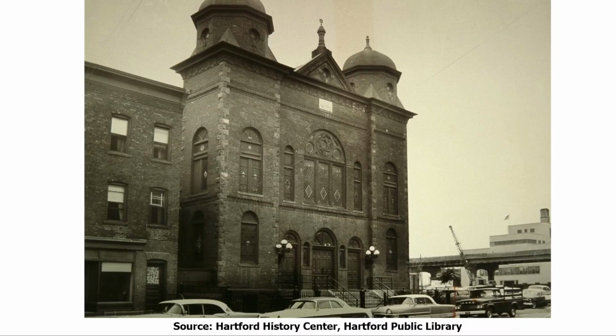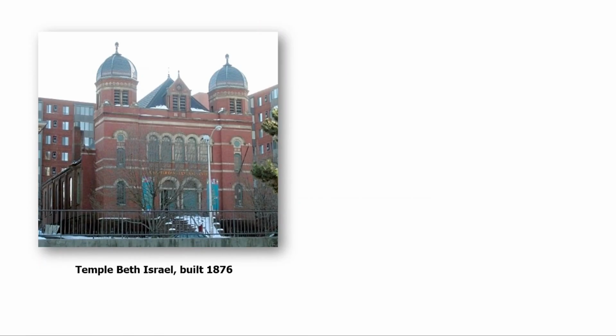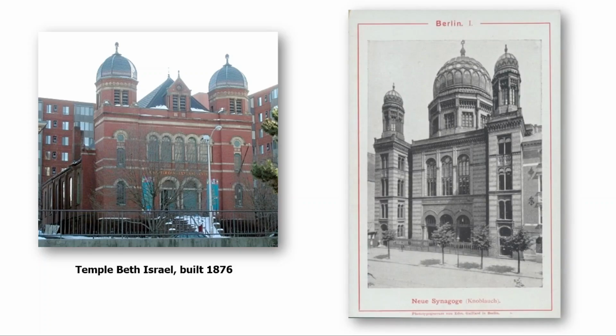Ransom as the second architecturally significant synagogue to be built in Hartford. The first was Temple Beth Israel, erected in 1876 on Charter Oak Avenue and designed by George Keller, architect of the Soldiers and Sailors Memorial Arch. The design of both of these Hartford synagogues was part of a tradition exemplified by the new synagogue on Oranienburger Strasse in Berlin, construction of which began in 1859.